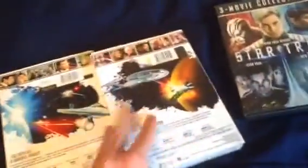Oh, and before I go, I better show you the ratings, in case of those who have a kid, and you're like, hey, Video Gamer, what's it rated? And I'll tell you. So Star Trek the Motion Picture is not rated. Star Trek 2 is PG. Star Trek 3 is PG. Star Trek 4 is PG. Star Trek 5 is PG. Star Trek 6 is PG. Star Trek 7 is PG.